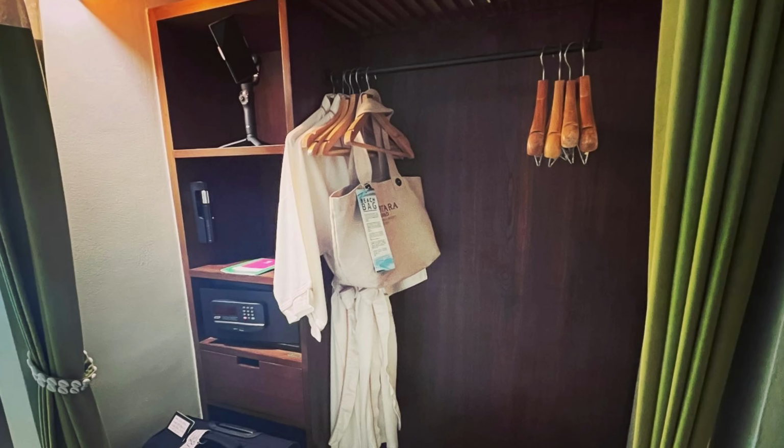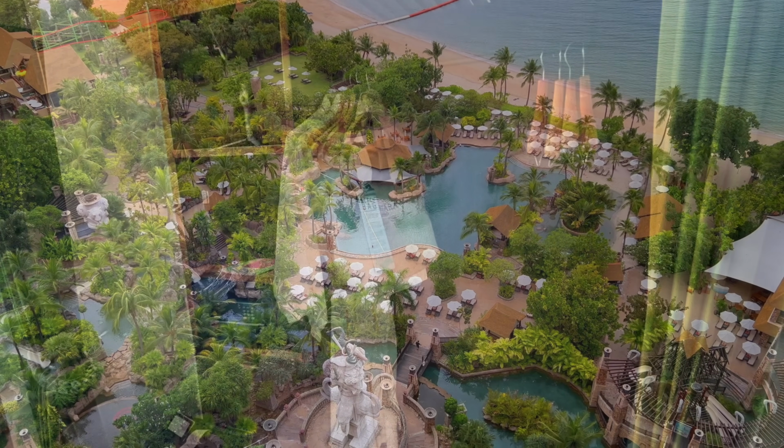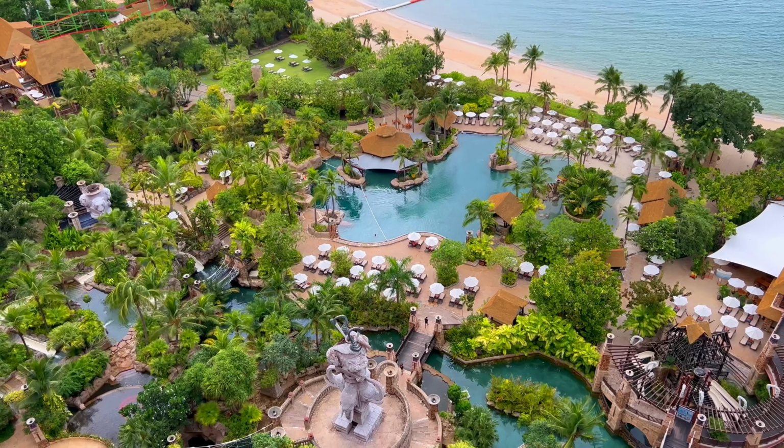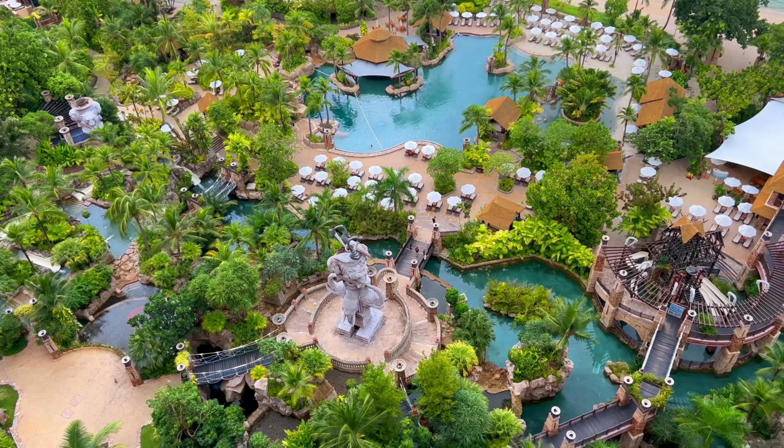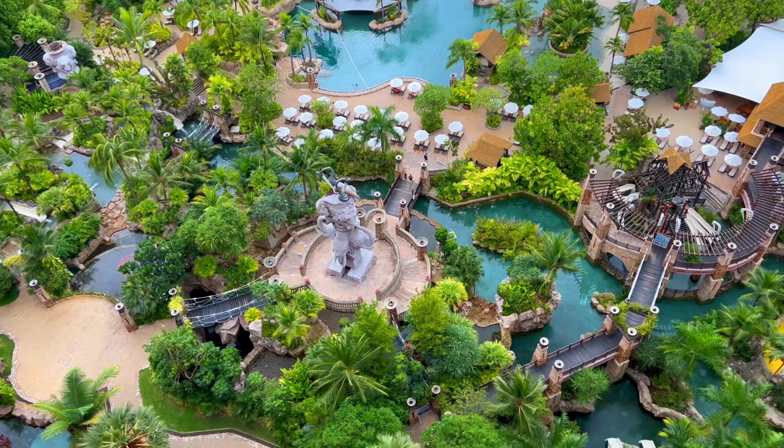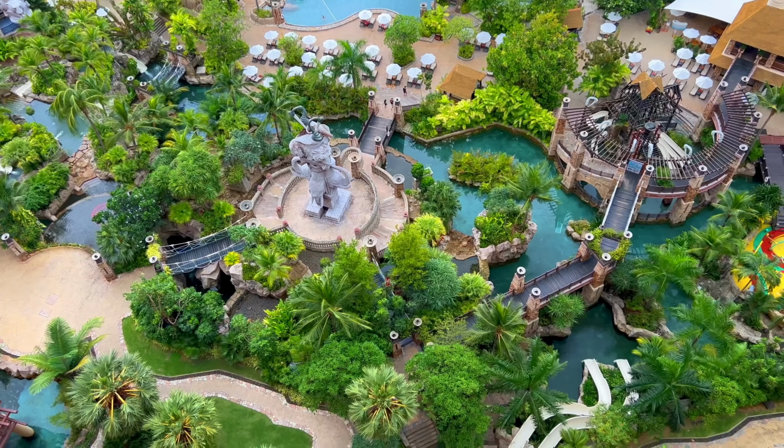You could take a look out and you just see the water, and it's beautiful. You could look down and see the humongous pool facility that they have, and we'll talk about that later, but it is crazy good. The bed was very comfortable, and there are 4 things that I like to think about when I think about a room.